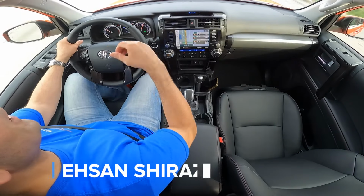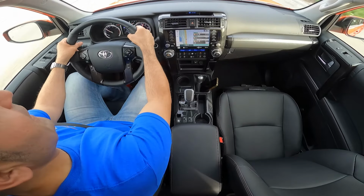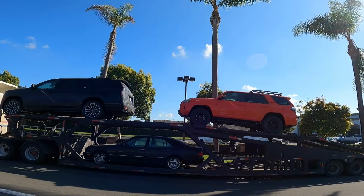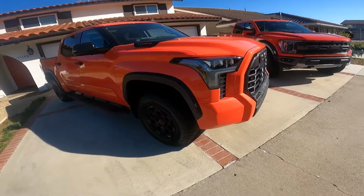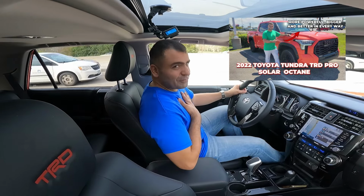I am driving my brand new 2023 Toyota 4Runner TRD Pro in Solar Octane that was recently delivered to my house. If you're new to this channel, this color, the Solar Octane, was also on my previous vehicle, which was a 2022 Toyota Tundra TRD Pro in Solar Octane. It's a special color and I love the color orange.